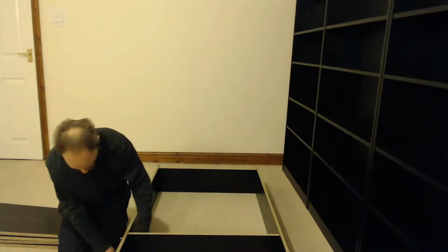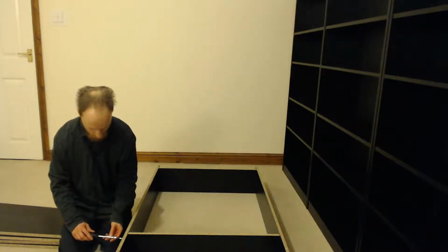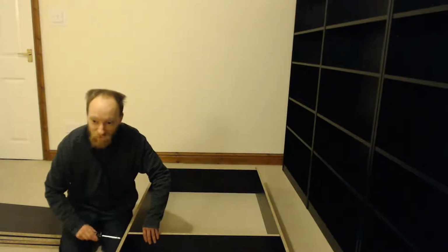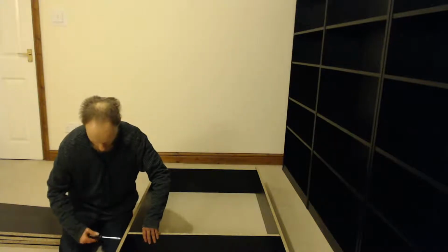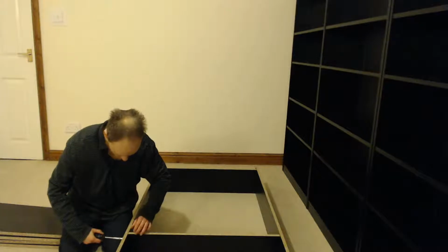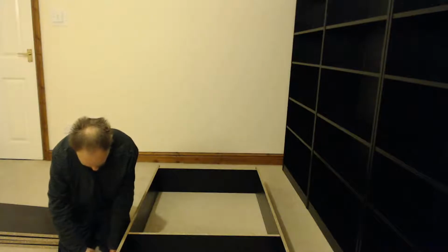There we go, I'll get the nails in first. I mean the screws in first and then tighten them up. It's going in there. That's some frantic and fast screwing. I've got to be careful not to screw up, because I keep missing my thingy here. Alright, that looks acceptable. We'll put the other one in.